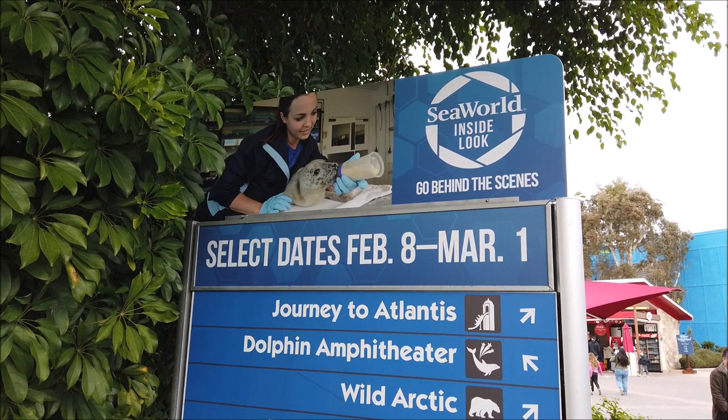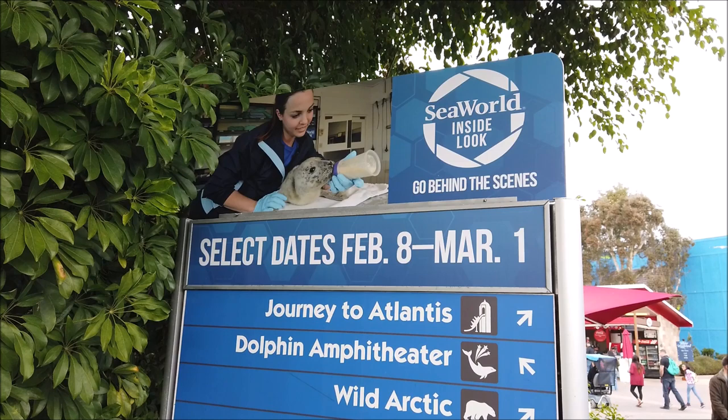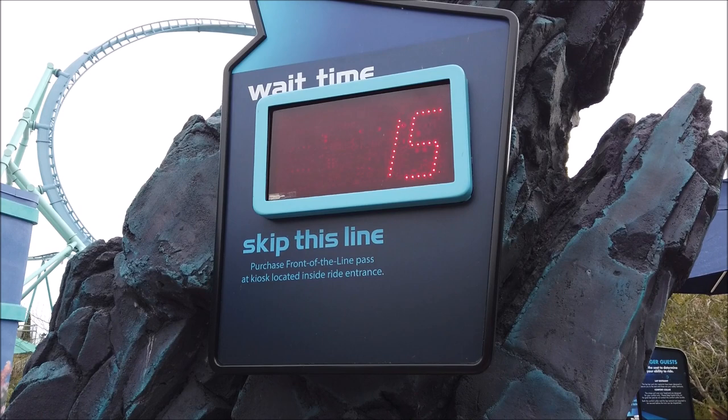Even though the Christmas celebration is still going on, they swapped out the tops of all the signs around the park. For the Inside Look, they do this multiple times a year. The first one is from February 8th to March 1st. The sign of a busy day here at SeaWorld.